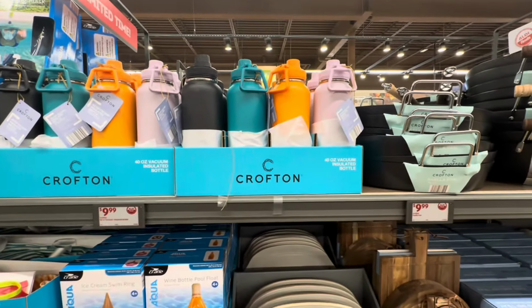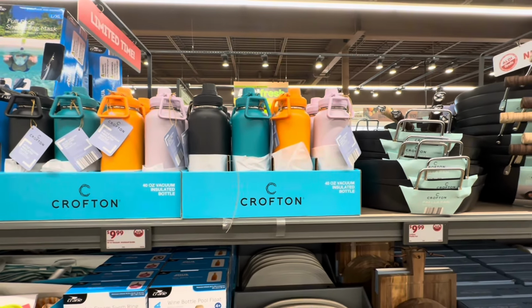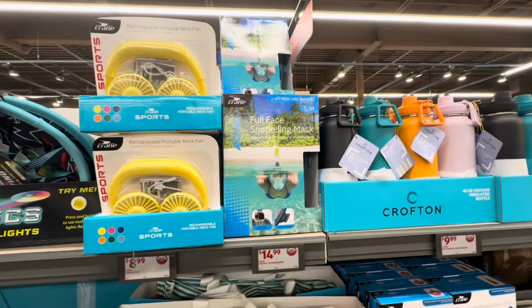40-ounce vacuum insulated bottles, they are $10. And they have all these beautiful, really beautiful colors, especially that purple. That's really pretty. Okay, the full face snorkeling mask, $15.